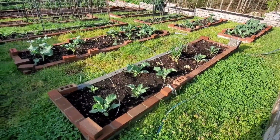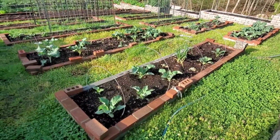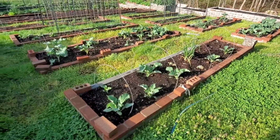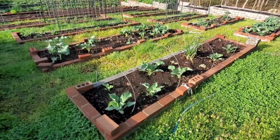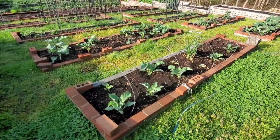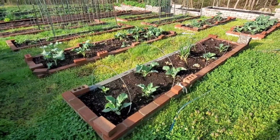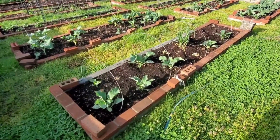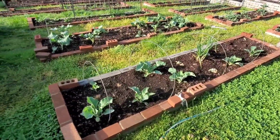Next year, or even this fall when I plant broccoli and cauliflower again, I'm going to go ahead and plant them closer together than they're supposed to be. That way, if I lose some of the plants, then I will still have all the plants I want, right? So, without taking up more space and having lots of blanks.